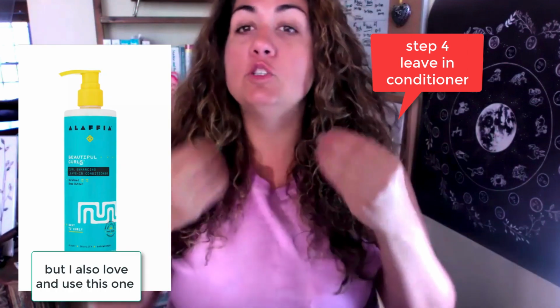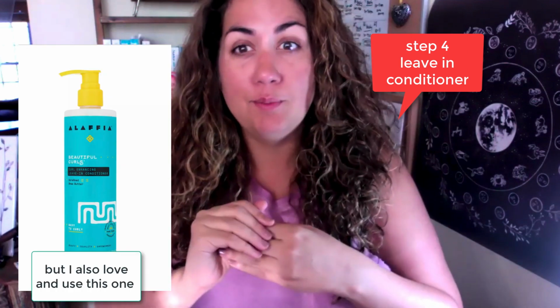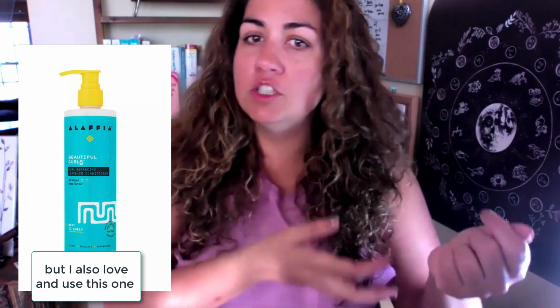And then when I take the towel down, I put in some leave-in conditioner, which normally I just use a little bit of the banana cream pie, just a little bit, and I scrunch it in, especially around the roots, which are the driest, and just around here.